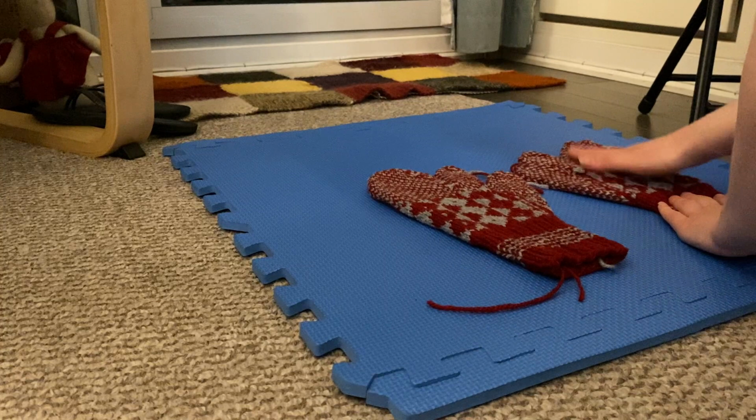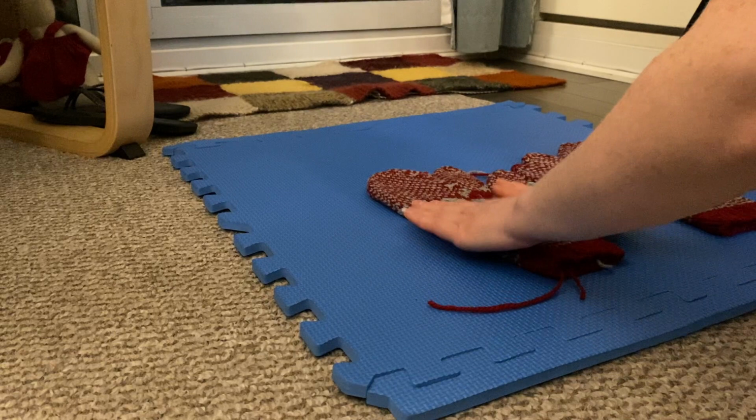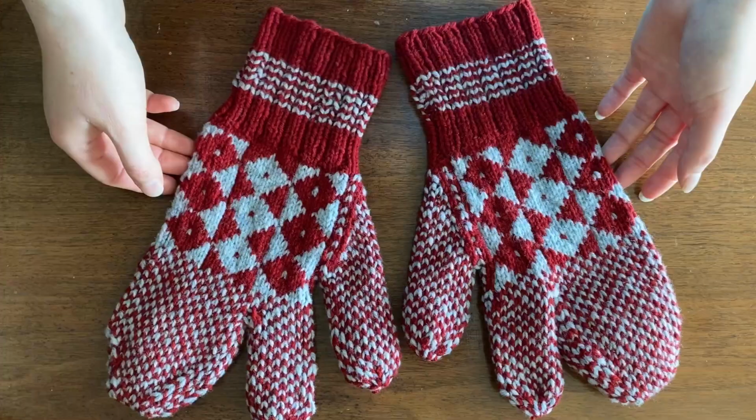I usually find that they'll be dry in about 24 hours, but that time depends a lot on how dry or humid the environment is, so your results may vary. For colorwork mittens, I often find that they need to be turned inside out partway through the drying process because you have two layers of yarn to dry.